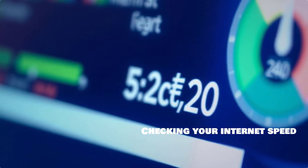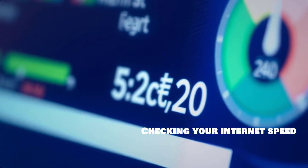The first step in troubleshooting high ping is checking your internet speed. Use online tools like speed tests to measure your ping, download, and upload speeds. This can help identify any underlying issues with your connection.